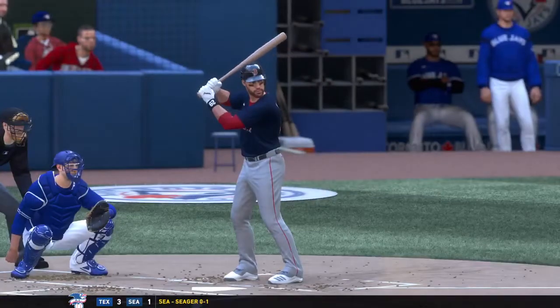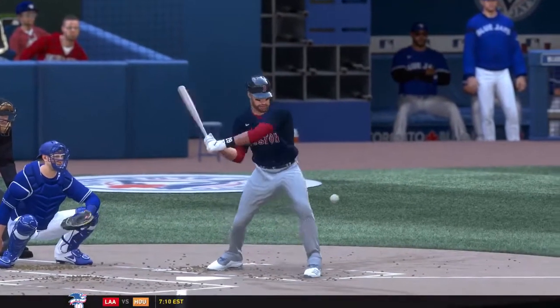Yeah, watch your lips right there, Dan. Sent it back right where it came from. So bad.